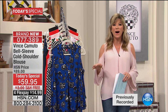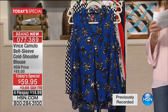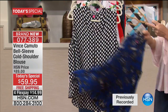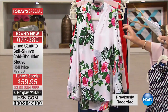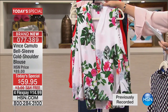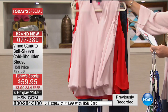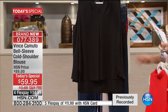So again, machine wash, you can even tumble dry this. So we're gonna take a look at the colors real quick, and then we'll have some fun with Casey. Starting off right here is the cobalt blue floral print. Right behind that, take a look at this, the dot print. Okay, the ultra white Havana floral print. Absolutely remarkable. Wait till you see Casey in this. I love it. Behind that, one of the hottest colors is the hush pink. Right behind that, we've got it for you in red hot. And then, of course, your classic black.